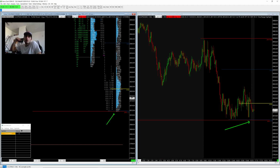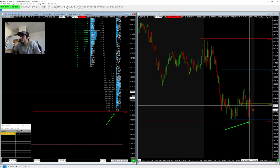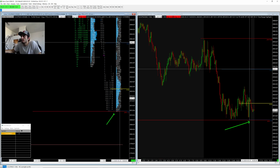We kind of peak below value and then come right back in. That just means the selling is weak and it just shuts off like a switch. So that's something to look for. Now, if we open up inside of value, we'll kind of see who starts taking over, buyers or sellers. But yeah, inside of value, you want to be fading the lows and fading the highs.